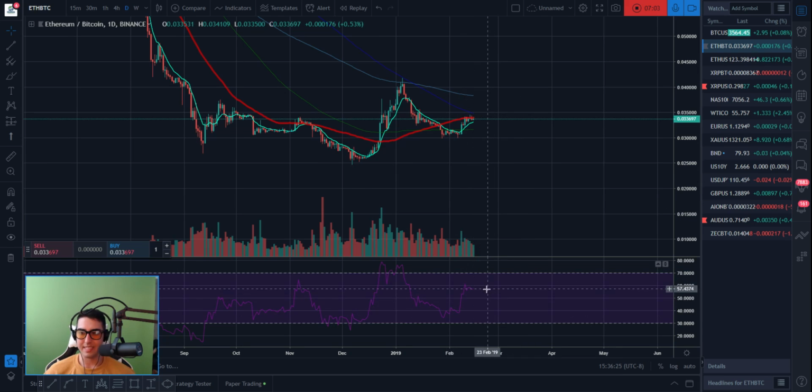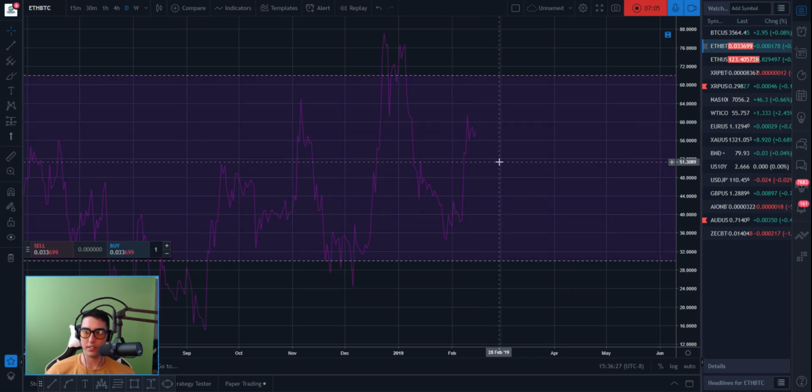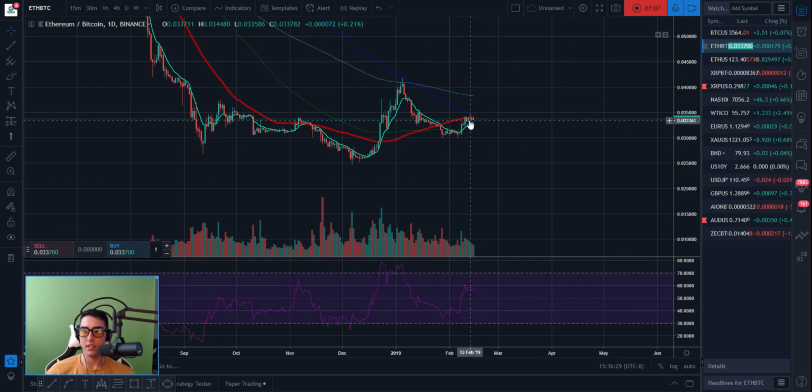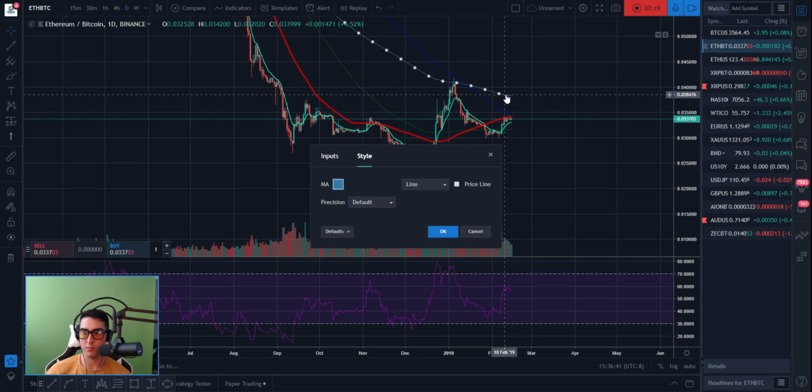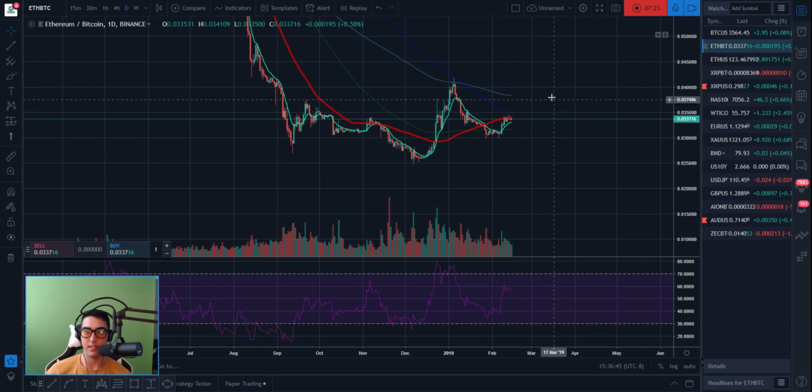And so once we see that breakout to the upside from the RSI, that's going to be the confirmation that we're most likely to see a breakout up to these higher Satoshi levels, around 4 million Satoshis, coming from around 3.3 million Satoshis. So there's that huge opportunity here. You can see we've got this moving average just lying here and waiting for us. So that's the opportunity that I see with Ethereum to Bitcoin.